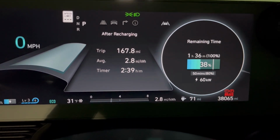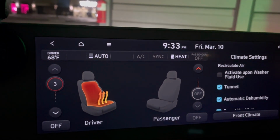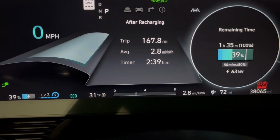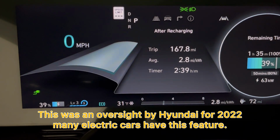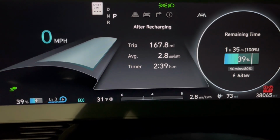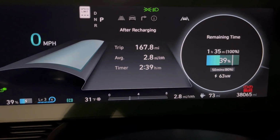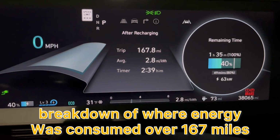Got here at about 9:15, and I've been charging for a little while now. You can see it's 9:33 p.m. The speeds have just been so slow, and this is because the rear-wheel drive car means there's no battery preconditioning while I'm driving. So I'm at the mercy of ambient temperature, and yeah, I just gotta wait for the battery to warm up, but that means slow charging. I've only got to go 80 miles to the next charger at Hermiston, which I think I'll definitely stop at because it's right off the freeway.